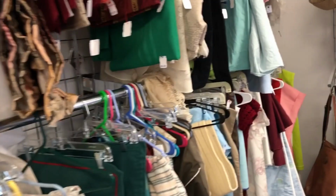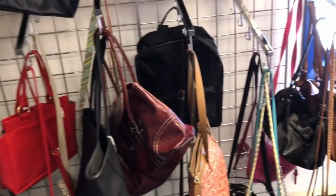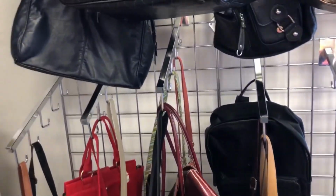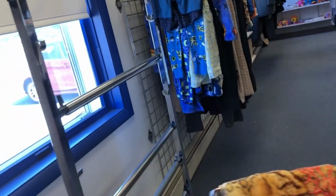This is just a few racks of linens, which I did not find anything, but right after the linens and handbags came men's clothing. And I'll show you what I picked up there. This is a Mary Kay bag. I've sold these bags before. They tend to sit quite a while, and they didn't bring a lot of money for me. I'm going to say that Mary Kay bag would bring probably $15.